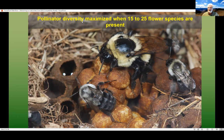So you really want to maximize pollinator diversity in your garden. If you've got 15 to 25 flowering species, you're really maximizing diversity. If you can get more than that, even better. But really, use that as a ballpark. So if we're talking about at least three per season, think about five flowering plants per season, spring, summer, and fall, to get to that 15 species. But as always, the more the merrier.